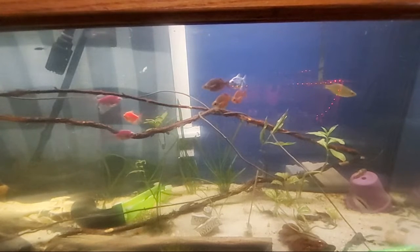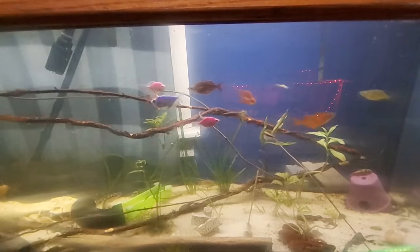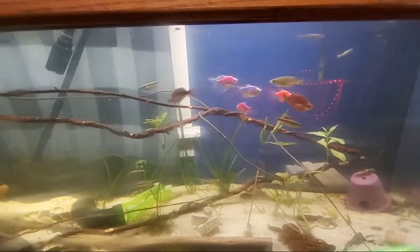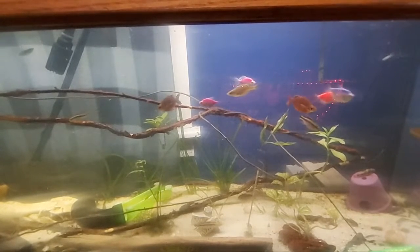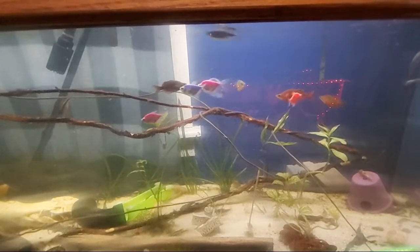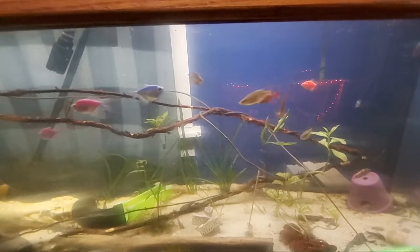But I wanted a good colony of like a good centerpiece fish, and I've seen so many tanks done with rainbows, and they look so pretty. So I had to get me some of them. I would like to get more. I want to fill this tank with plenty more plants and plenty more fish.